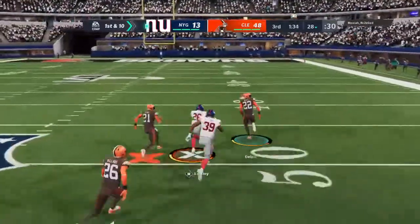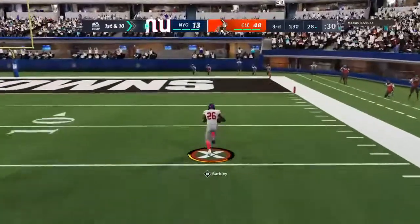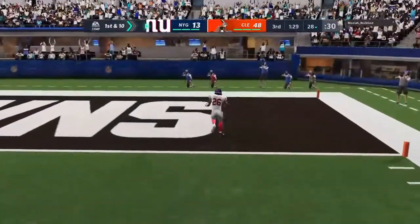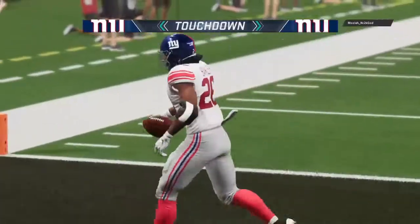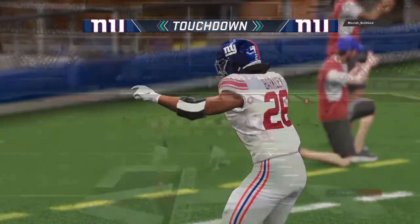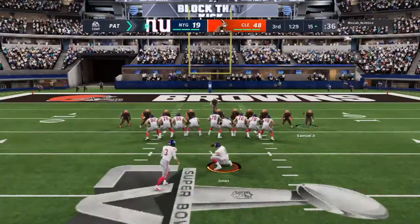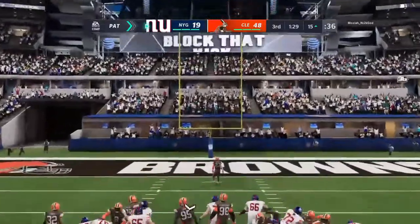That's a good way of putting it. And I can't wait to see when they decide to do a play call. And I think he's going to go. They're not going to get him. And way in. Touchdown, New York. Saquon Barkley, 72 yards. And the Giants are in for 6.